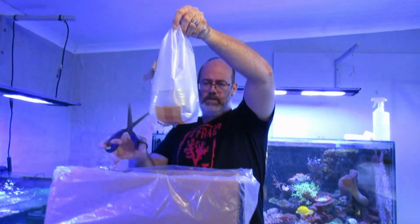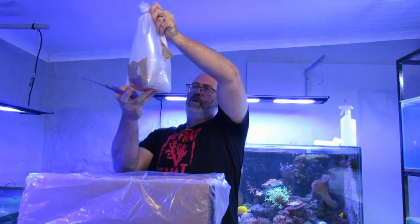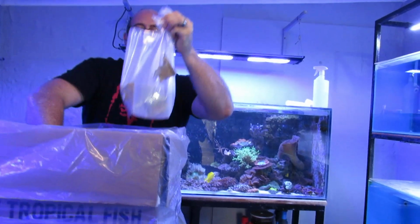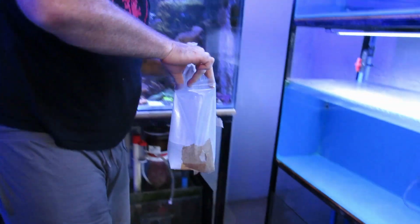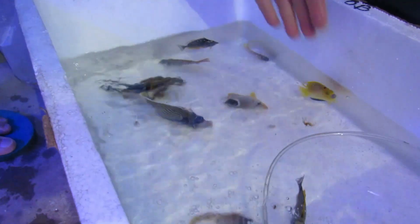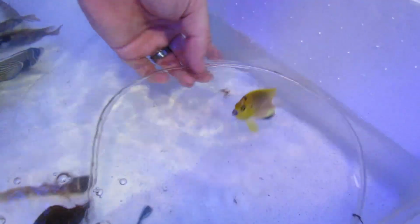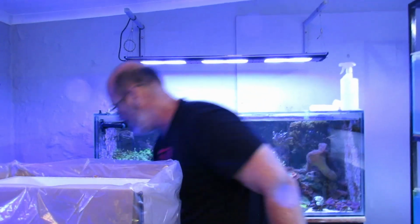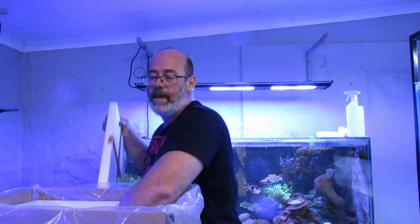And then last fish is a trimac or a flag fin angelfish, and it's a beautiful size. That one over there. Hey, calm down. A little bit overexcited. Okay, let's get a bucket quickly. Okay.